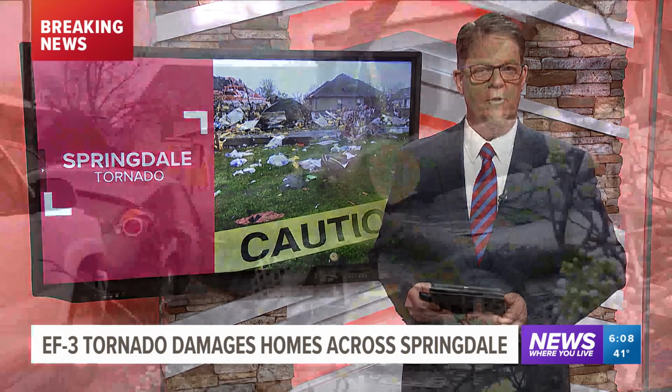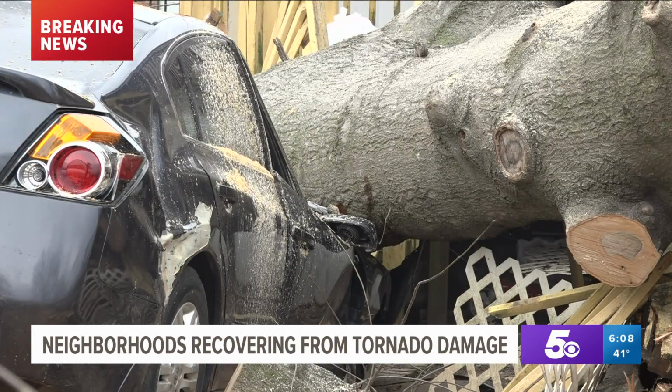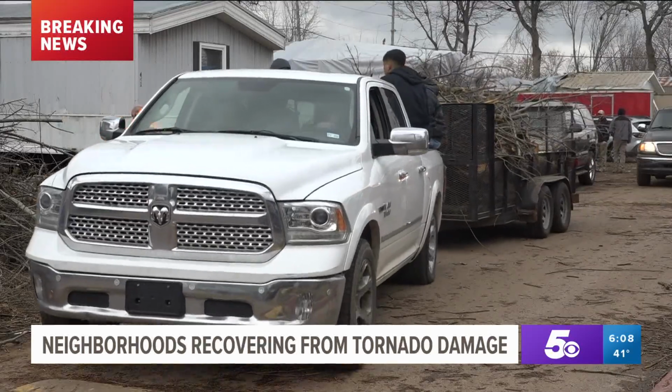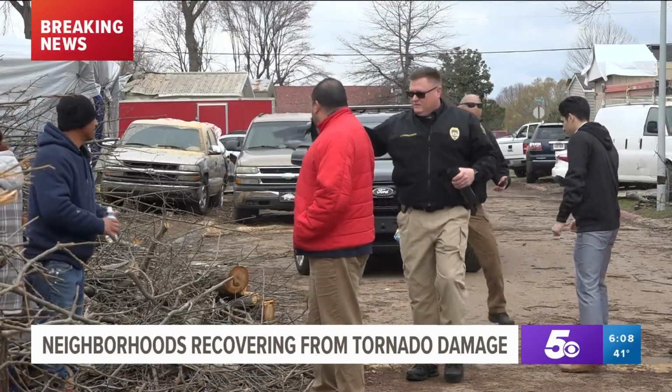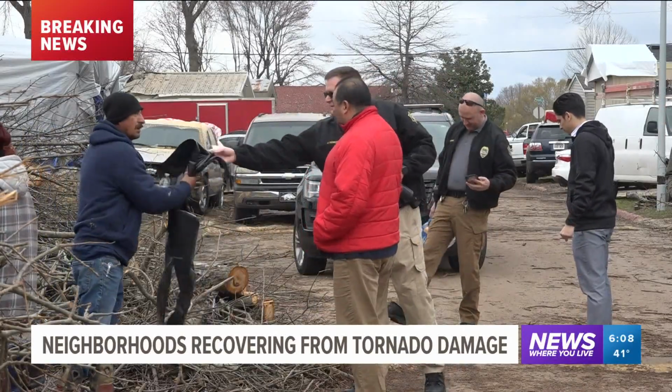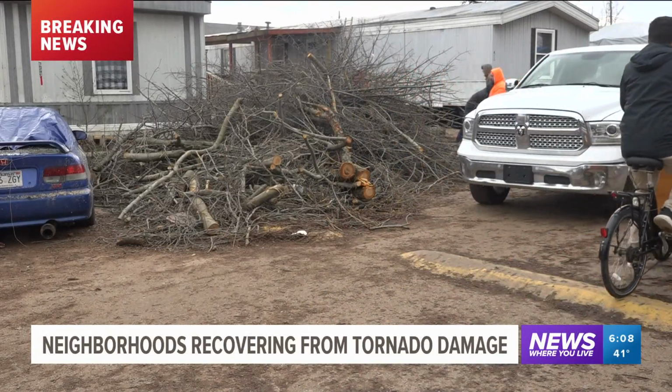In the days to come, our neighbors are going to need help cleaning up this extensive damage. One neighborhood that was hard hit, Woodbridge Estates, which has several mobile homes, from trees falling onto houses and cars to RVs flipping on their side. That tornado did a lot of damage in the Woodbridge neighborhood. Today, they're asking for more volunteers to come help them. People in that neighborhood say they're thankful for the help they've gotten already, but say they need a lot more because there are a lot of these trees that are down.